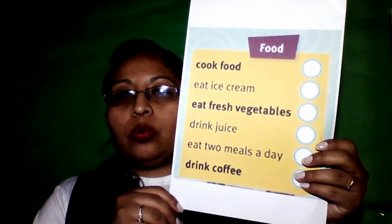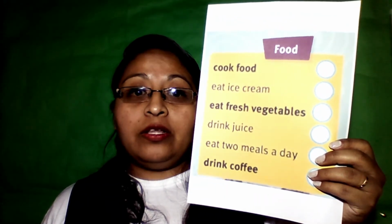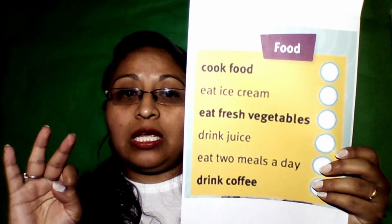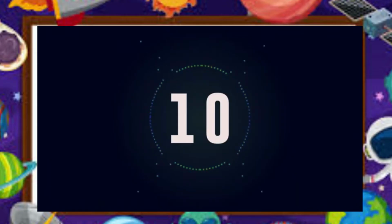Now let's work with this. You have to tick the ones you think are the right food astronauts eat. Debes tildar las actividades que crees que los astronautas hacen. Okay, you have 10 seconds. Let's read the book. Let's continue reading the book so we can find the right activities.